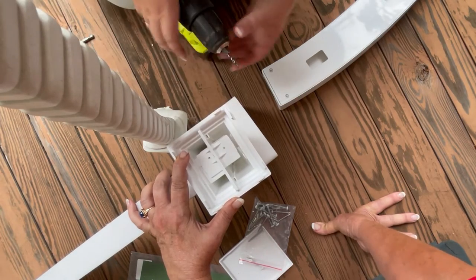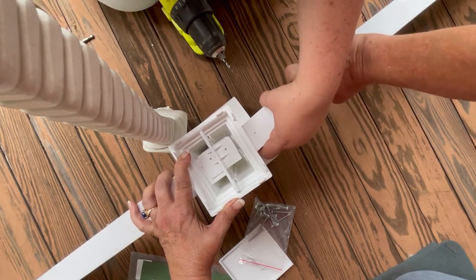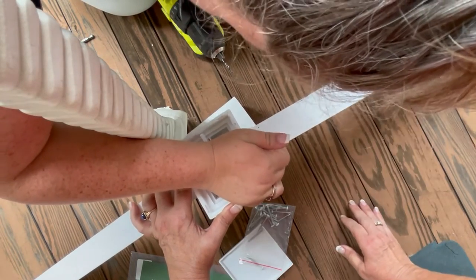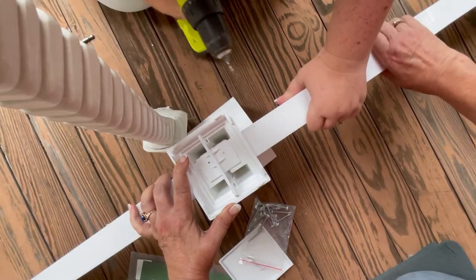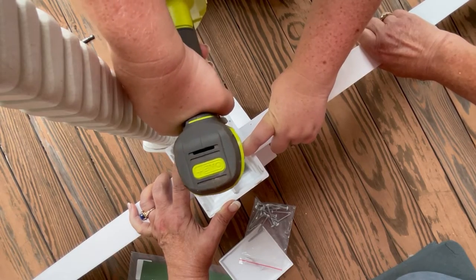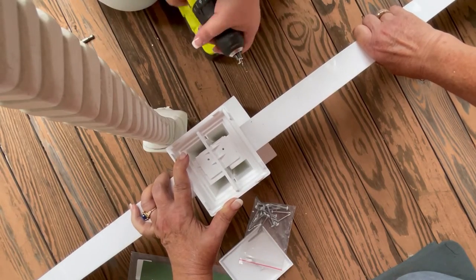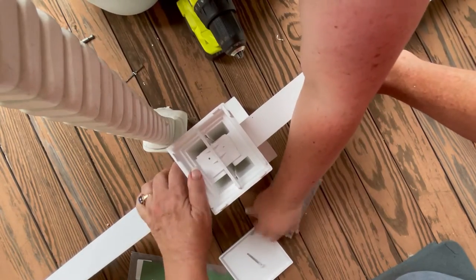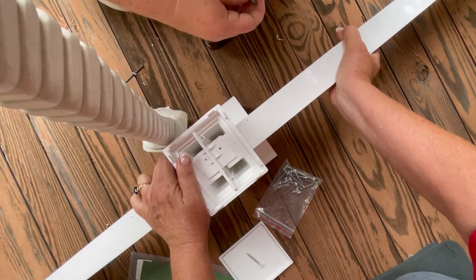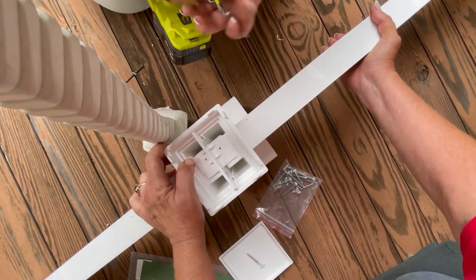Do you want to do the other one or do you want me to drill that? Yeah, let's do the other one because that way we can do both at the same time. Drill them both at the same time. Perfect. So just make sure you are pushing in tight when you pre-drill. That way everything's in the right place when you go to drill your screws in, okay? You don't want your arch to be wonky because you drilled in the wrong spot and it wasn't tight.